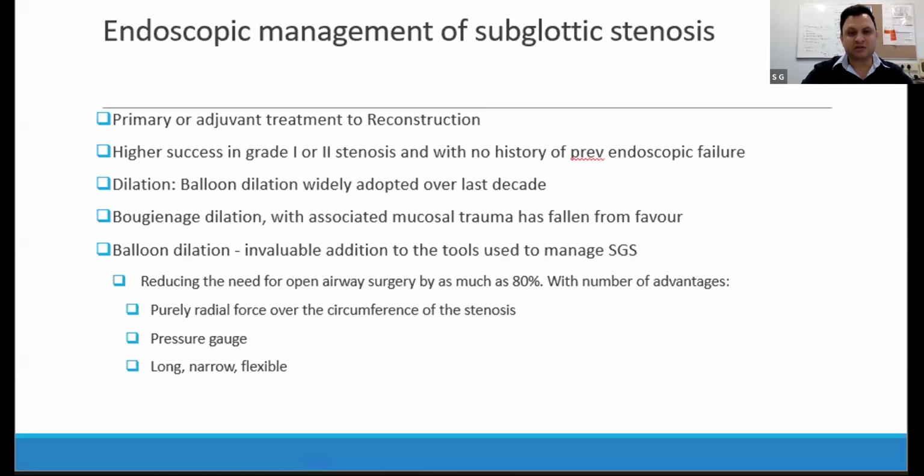Balloon dilation has been widely adopted over the last decade, whereas bougie dilation, with its associated mucosal trauma, has fallen out of favor in recent years. Balloon dilation is an invaluable addition to the tools used to manage subglottic stenosis. It reduces the need for open airway surgery in up to 80% of cases, with a number of advantages, including its exertion of a purely radial force over the circumference of the stenosis, which minimizes the risk of airway rupture and mucosal trauma.